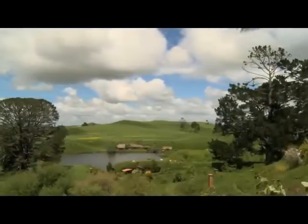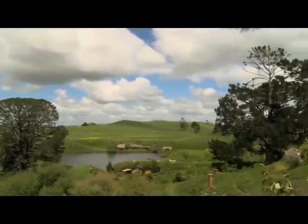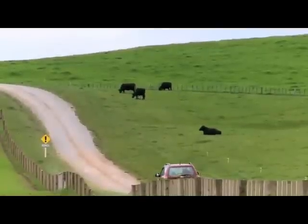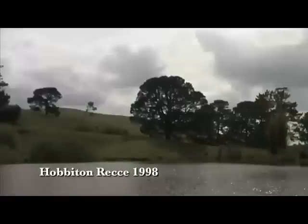We'd been searching pretty much the whole country for this rolling green countryside. We were up here scouting around and found this place called Buckland Road. And sure enough, when we flew over it, we found the round tree, the hill, the lake. It was all meant to be.